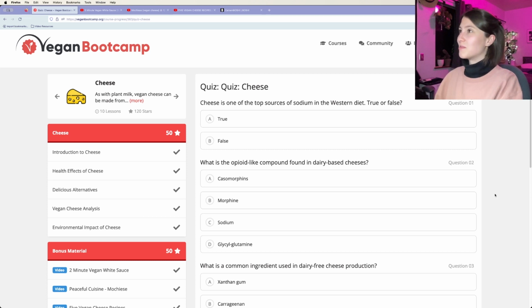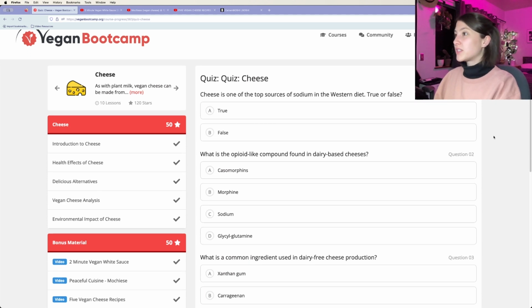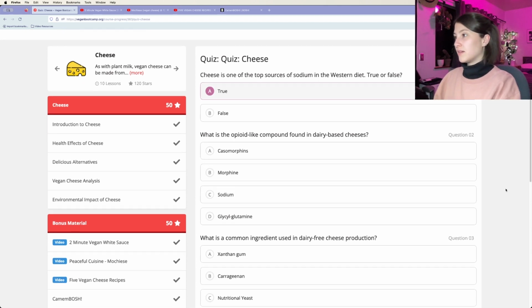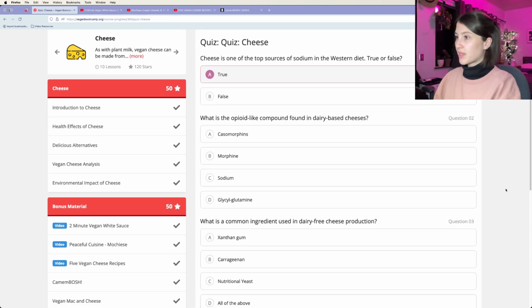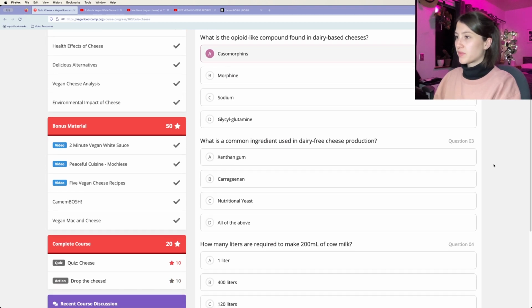That was so much more manageable than the last one. All right, here we go. Question 1. Cheese is one of the top sources of sodium in the Western diet. True or false? True. What is the opioid-like compound found in dairy-based cheeses? Casomorphins. All right, what is a common ingredient used in dairy-free cheese production? We've got xanthan gum, carrageenan, nutritional yeast, or all of the above.